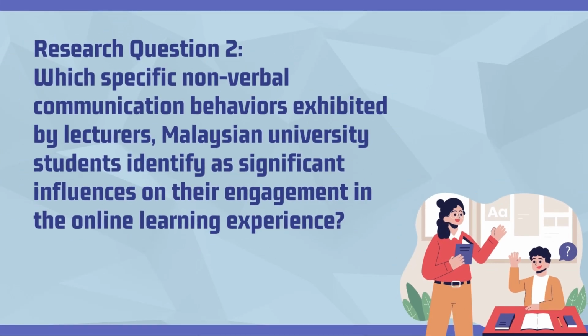Which specific nonverbal communication behaviors exhibited by lecturers, such as hand movements, body posture, eye contact, and facial expressions, do Malaysian university students identify as significant influences on their engagement in the online learning experience?